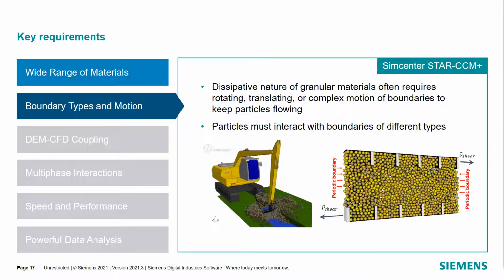And you also need to consider the surrounding area of action. Obviously, with an excavator, like you can see there when you saw the animation at the beginning, you've got to be able to model the motion of the excavator together with the bucket impact on the particles. And also on the right, maybe a shaking boundary or shaking conveyors that move particles around. So boundary types and motions are critical.